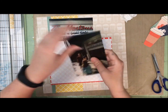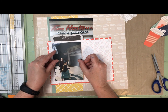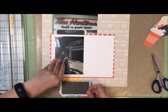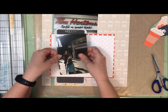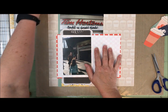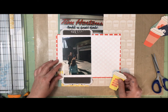Adhesive problems. All right. And this one can go down at the bottom, also tucked behind the white layer. And I'm not really worrying about if they are lining up exactly. I'm doing my best. In fact, I think I'll move my photo over a little bit so it's all in a bit of a line. And then I can have that one there.